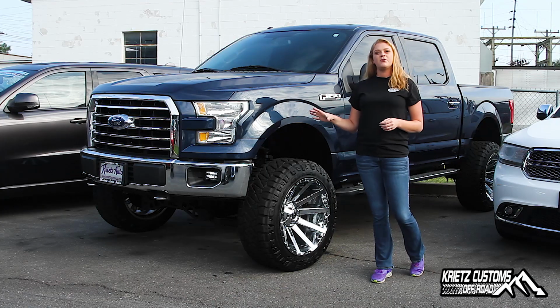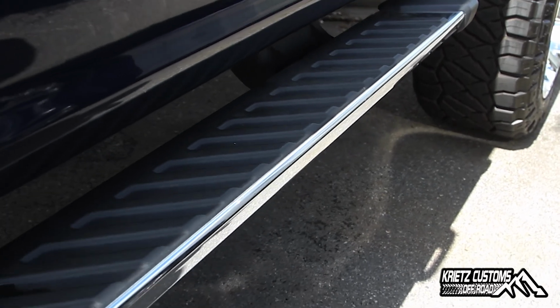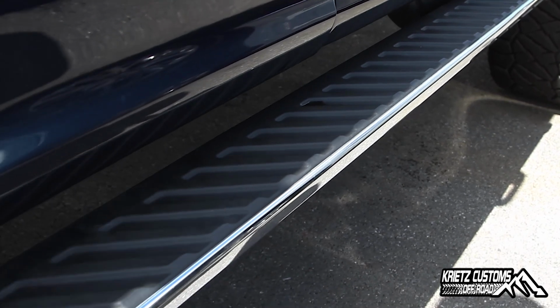Krietz Customs did not put fender flares specifically on this vehicle, and the running boards are still factory, but if you'd like to upgrade them, we can do that for you as well.